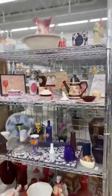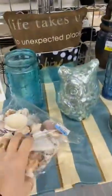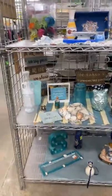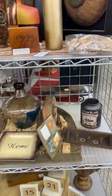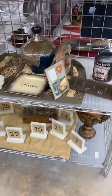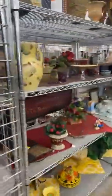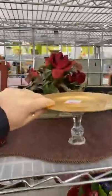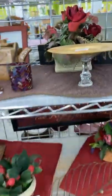This is a little thing for Valentine's Day, pinks and purples and reds. Somebody got rid of their shell collection. Try not to make you guys dizzy. Obviously, that was a wedding. That'd be a good one. It doesn't have the glass face either. Another good one, too. I see these all the time. Plates and just the candlesticks make a pedestal.